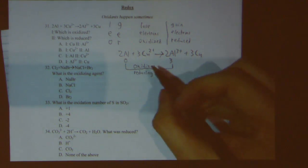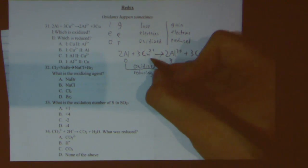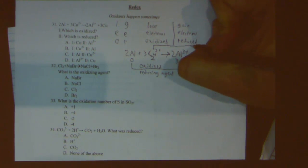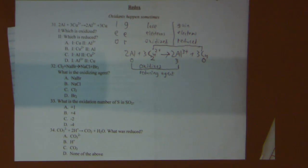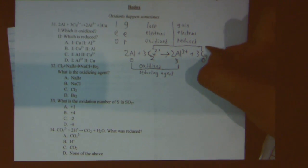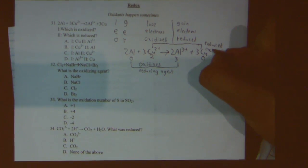So we now have Cu2+, and we have Cu on the right side, which is just regular, the way it is. So Cu2+ has a charge of 2, and Cu over here has a charge of 0. So we went from 2 to 0. What happened? Did we gain electrons or lose? We gained electrons, which is reduced. If you reduce something, that makes it your oxidizing agent.